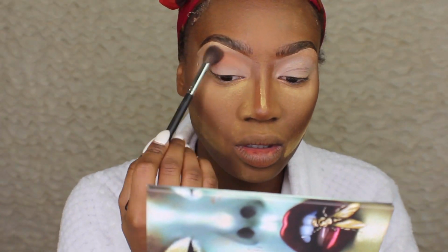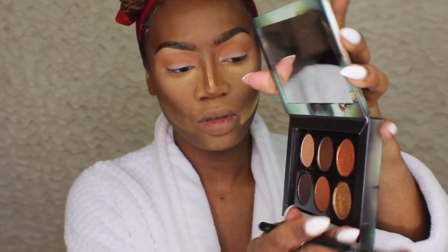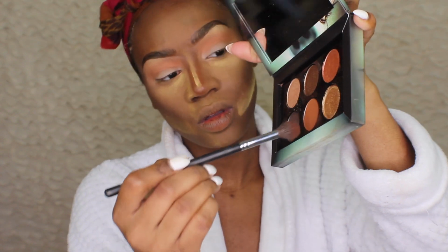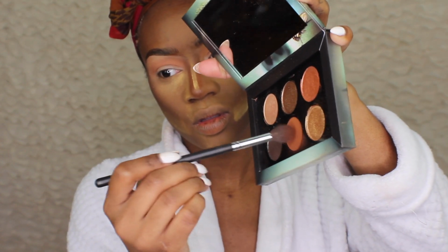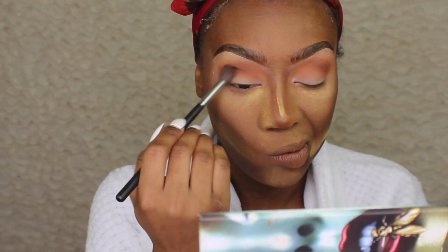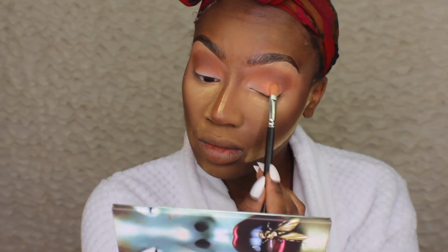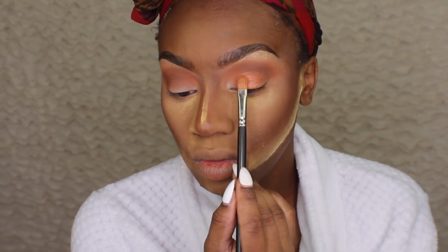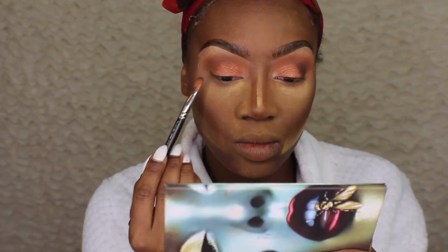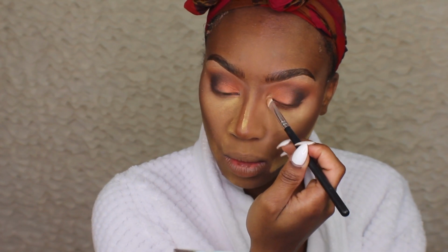Even though I love this freaking palette, I seriously love this palette. So just to show you guys, there's no fallout. No fallout. Other than my brow bone, everything else came from this palette. The shadows are very, very easy to work with, super pigmented. I probably could have got even more pop on these shimmers if I wet my brush with Fix Plus, but I wanted you guys to see the true intensity of it. And yeah, we kept it pretty simple.